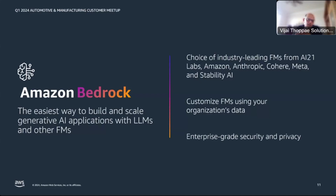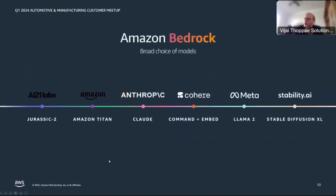And of course, along with the data, you want to have guardrails and security and privacy as well. Those are all available. And these are the different broad choices of models offered on the AWS platform. When you select Bedrock, users have the choice to pick different models based upon the use case, their needs, the data, and whether you want to use text-based, chat, or maybe graphical use cases. So different use cases and different model choices are available, so that one size does not fit all. The users have the choice to pick the right models.